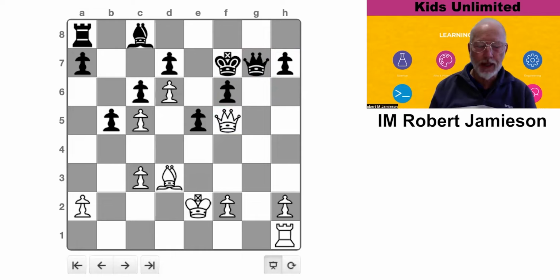He played Rook H1. Now, I don't know about you, but I was told that rooks belong on open files or half open files, or at least behind the pawn you're going to push. Now, he's not really pushing the H-pawn. So what is his rook doing over here? We don't know, but after one more move, it becomes clear.